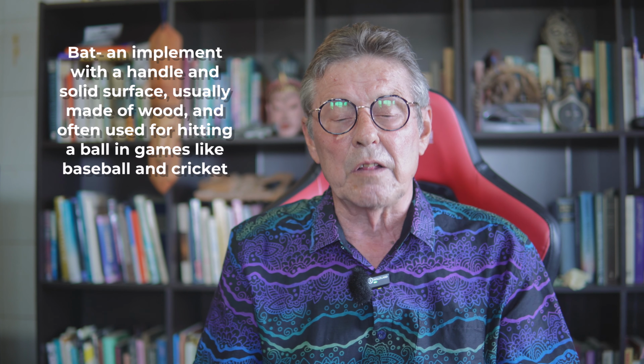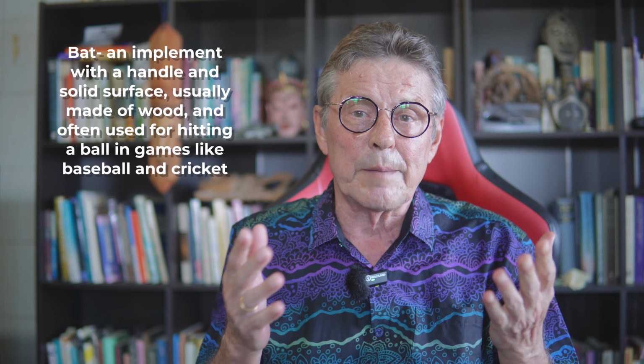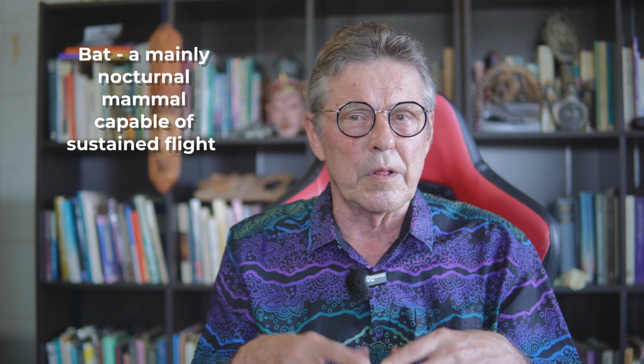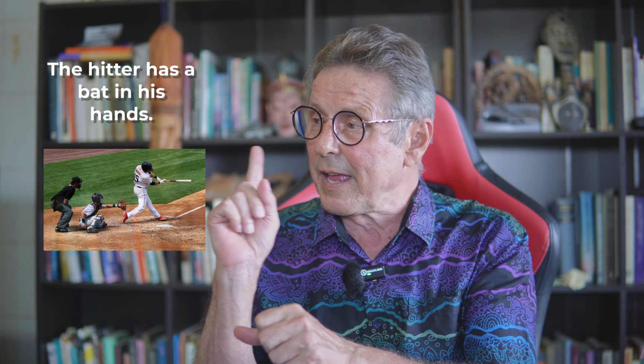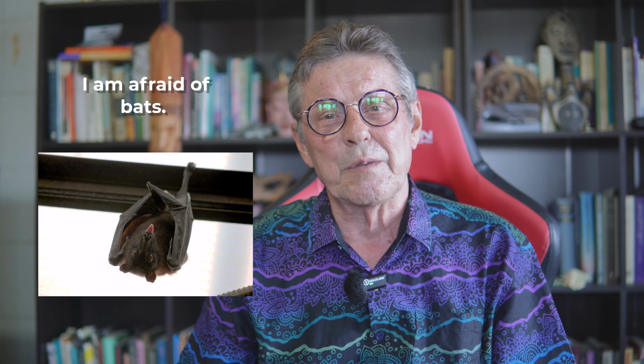Number 25, bat. Bat is an implement with a handle and a solid surface, usually made of wood and often for hitting a ball in games like baseball or cricket. And bat is a mainly nocturnal mammal capable of sustained flight. Dracula turns into a bat. And of course, there's Batman. The hitter has a bat in his hands. And flying bat. I am afraid of bats. I'm not actually. We have bats here in our house quite often. Not unusual here in Bali.